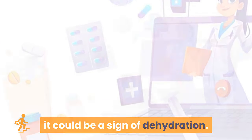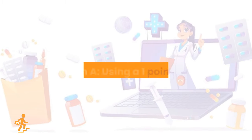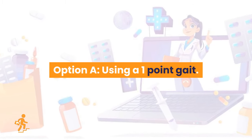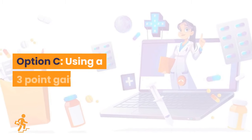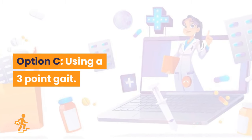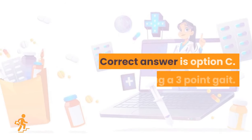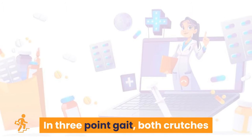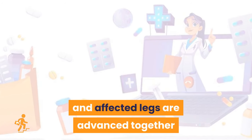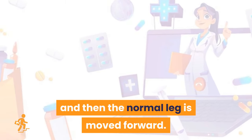Question 15. What is the indication of the proper use of a Zimmer frame? Option A, using a 1-point gait. Option B, using a 2-point gait. Option C, using a 3-point gait. Option D, using a 4-point gait. Correct answer is option C, using a 3-point gait. In 3-point gait, both crutches and the affected leg are advanced together, and then the normal leg is moved forward.